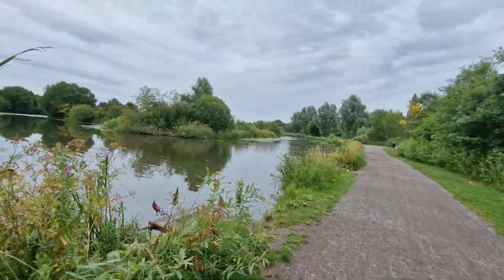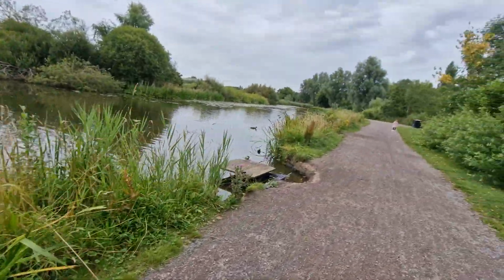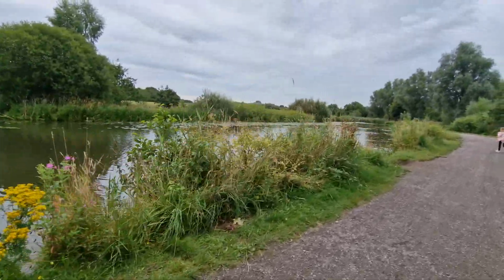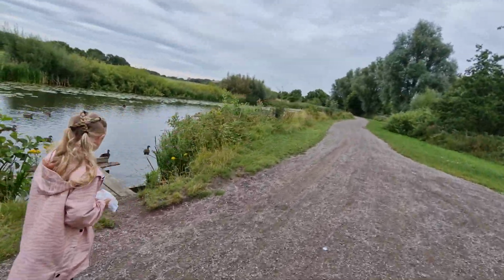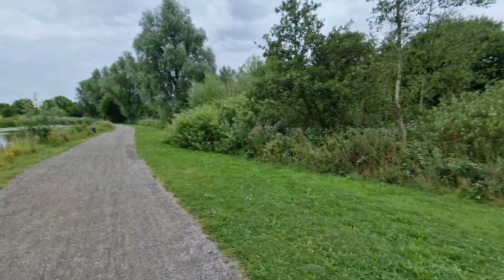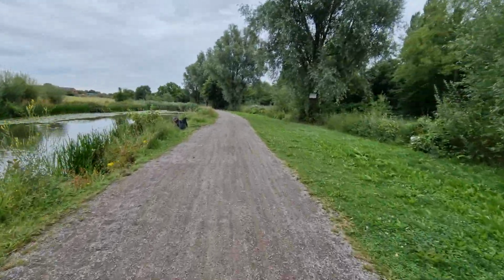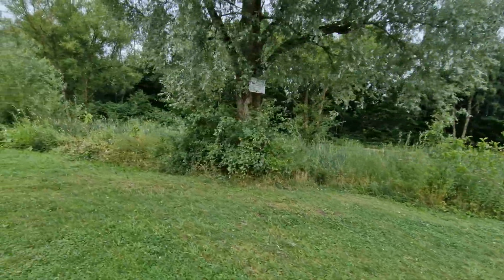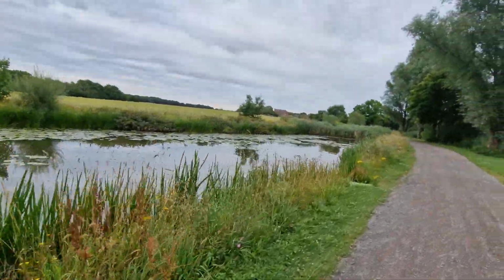And this is just through a haydock, so you don't know what's on your doorstep really. And lots of fishing pegs here, people feeding the ducks as well. Again, lots of bridgeways in. And I'm winging this today because I've not done this route before, so it's nice to just go off on a prayer sometimes.